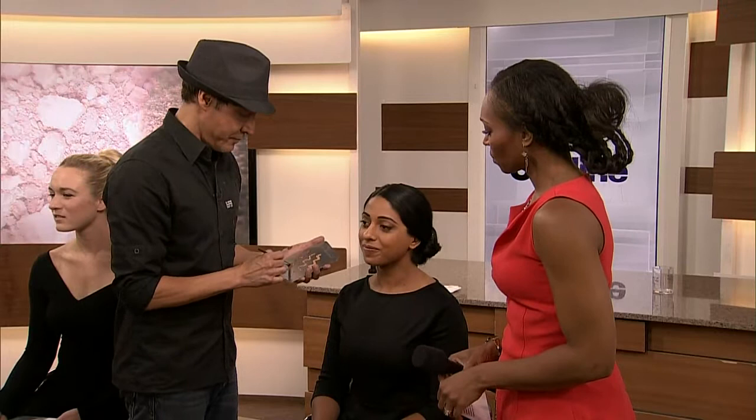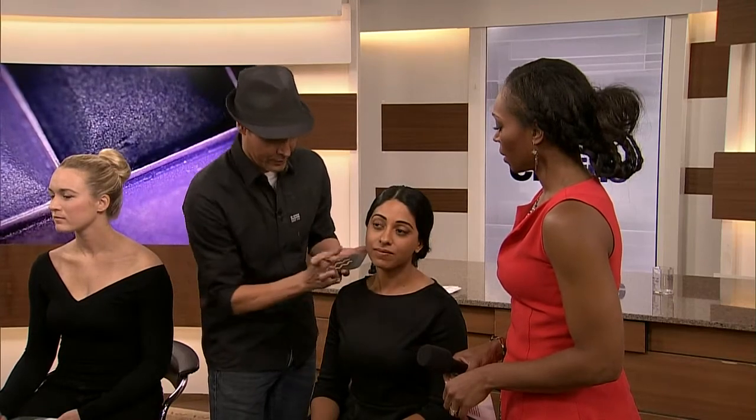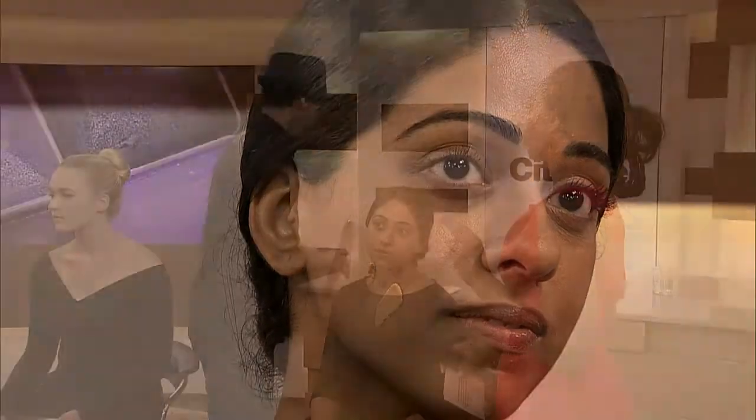So as you can see, you've got one shade there, and that would be the dark, and then you've got the medium shade in the middle there, and the light. And I guess what some people find is that it's going to be some combination of a mix. So if you can't find the exact shade, you might have to mix a bit of the dark, a bit of the light together and find your perfect.